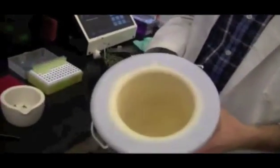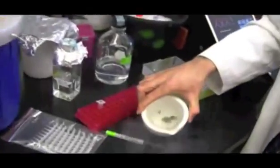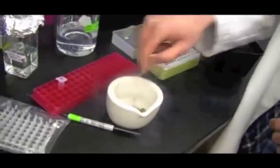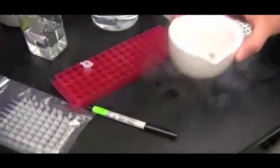So I'm just going to put that in there, and then I'm going to dump some liquid nitrogen in there. So liquid nitrogen is extremely cold. It boils at room temperature. So like I said, this is very, very cold, and so this looks like a boiling pot of water, but that's only because nitrogen boils at room temperature. And so within this container right here, it is about negative 110 degrees, so it's pretty darn cold. So it is going to freeze that plant. And after all this liquid goes out, we're going to grind it up. We don't need all that.